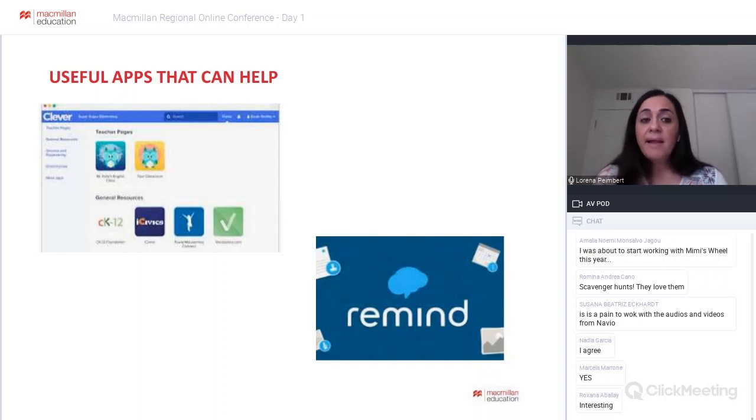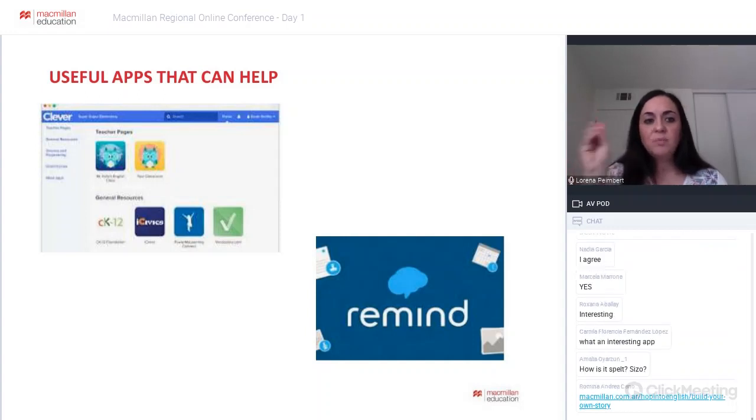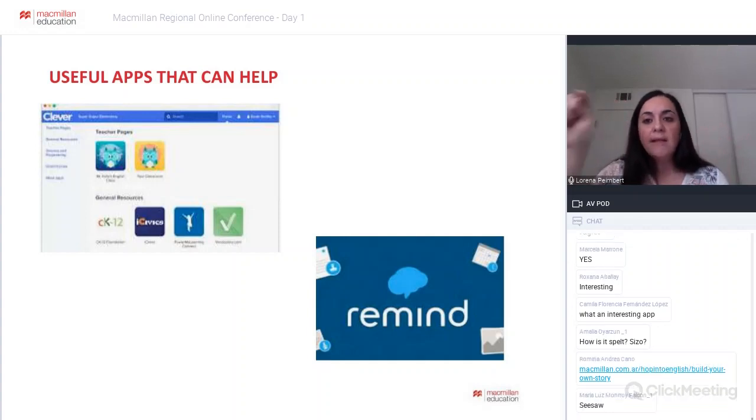There is also an app that I like that is called Clever. In Clever, you put all of the apps that the children are going to need for their online classroom. For example, they're going to be using Zoom, you put it in Clever. They're going to be using Navio, you put it in Clever. Any app that you want, because then they only click on Clever and it opens up, and they see the icons. They just click on the icon, for example Zoom, and it goes directly to your class without the need to write down anything. It's going to direct them to your class right away. So this is very helpful for little kids that do not know how to write.